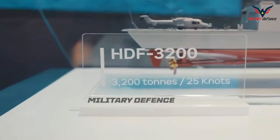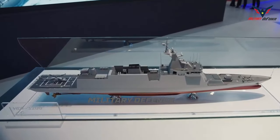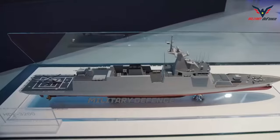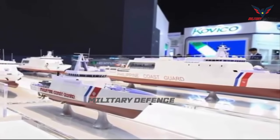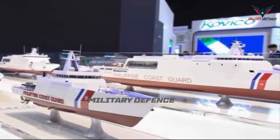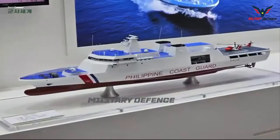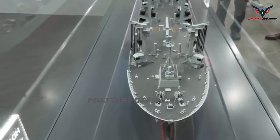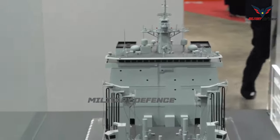The HDP-2200 is 94.5 meters long, displaces about 2,450 tons, and has a maximum speed of 22 knots. This is the same basic model as the upcoming Philippine Navy's new offshore patrol vessels, although the Coast Guard version is said to have fewer weapons and sensors, but longer range and better accommodations. It is also similar in size to the PCG's Teresa Magbanua-class MRRVs, which are 97 meters long and displace about 2,200 tons.